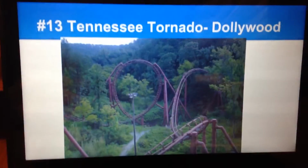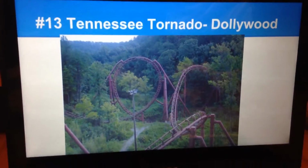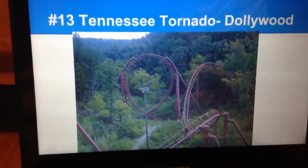Number 13 is the Tennessee Tornado at Dollywood. This is probably one of the most underrated coasters on this list. This is one of the smoothest aerodynamic roller coasters out there. It's very intense, has some crazy inversions compared to other aero coasters, and it uses the terrain very well.